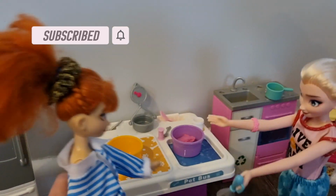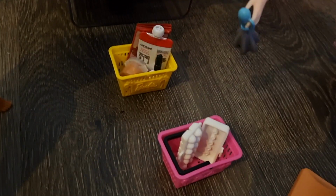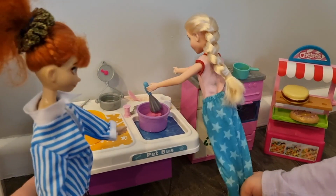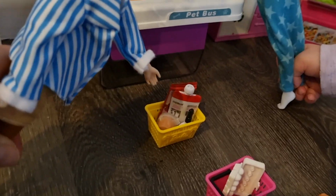Oh, Anna, I'm glad you're here. Oh, what's going on, Elsa? Can you please put my groceries away? I want you to help because I'm making cake. Oh, are you? You've been busy. Yeah. All afternoon? Uh-huh. Oh, sure, I can put these away. What have you got here? Eggs away. What are you doing?